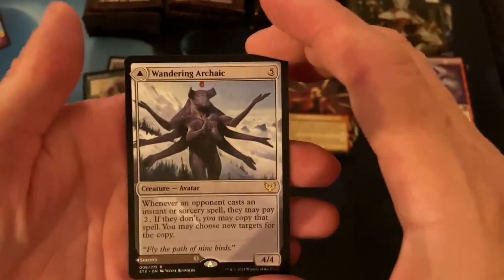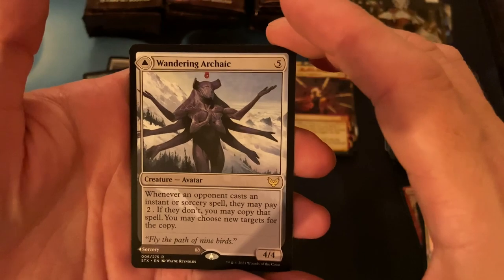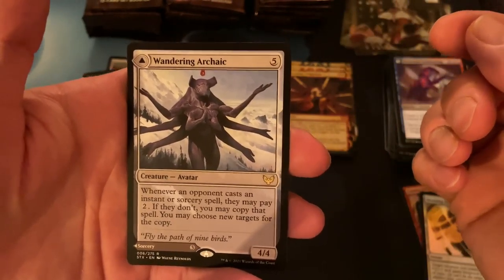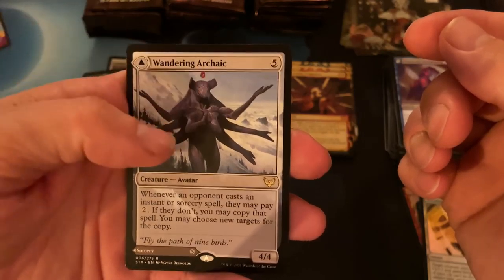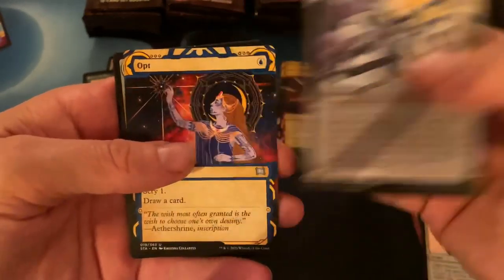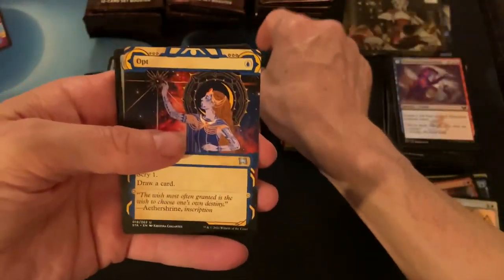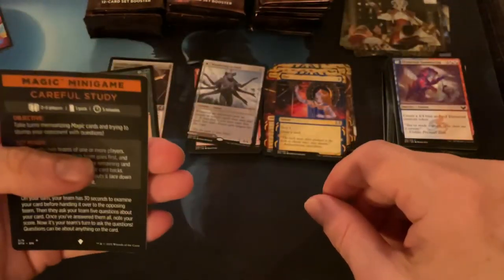The Wandering Arcane. Now, this card is meant to be a pain to play against. Whenever an opponent casts an instant or sorcery, they may pay 2. If they don't, you may copy that spell. You may choose new targets for that copy. And it's a double face. Explore the vast lands on the other side. And then here we have Opt and Pilgrim for the Ages.